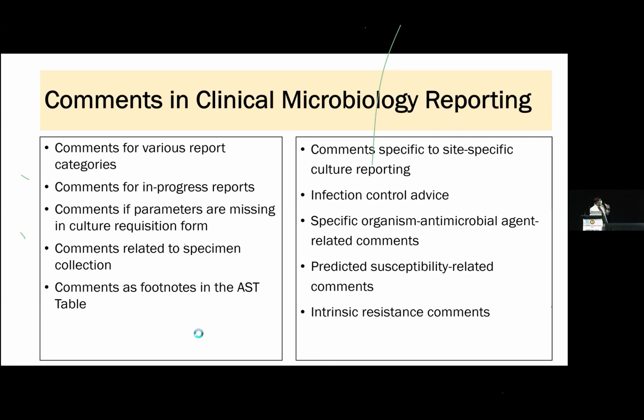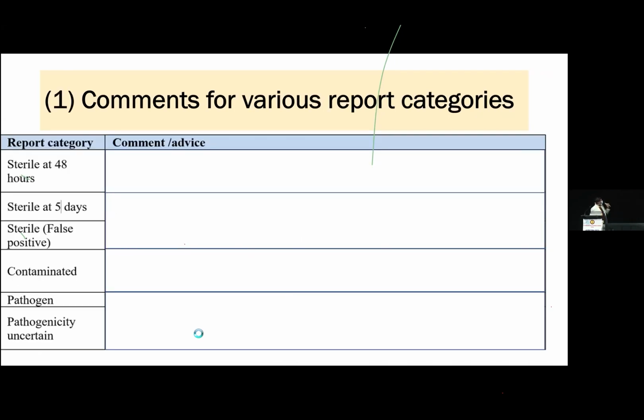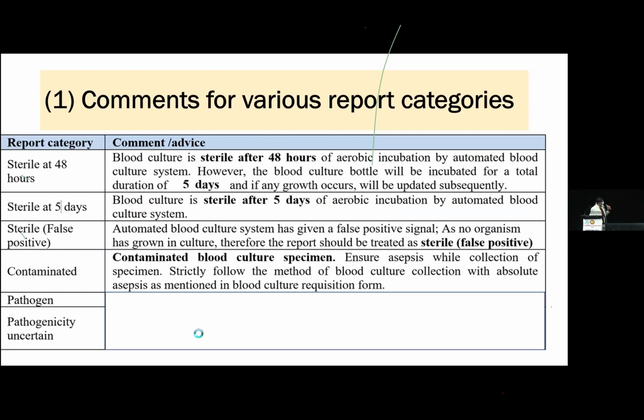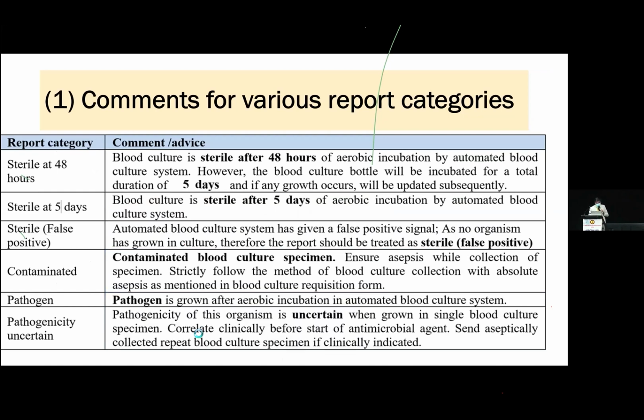The first class of comment is whether it is a sterile report, a contaminated report, a pathogen, or an uncertainty. For each of these report categories, the respective comment will be added by the software into the report.